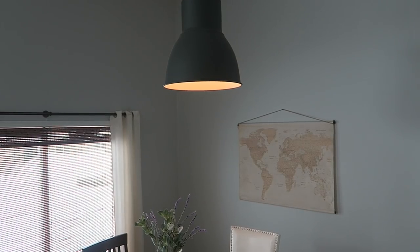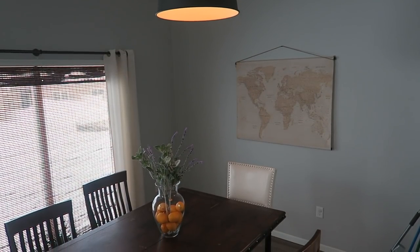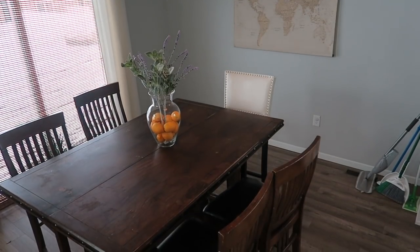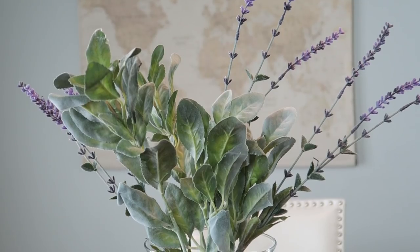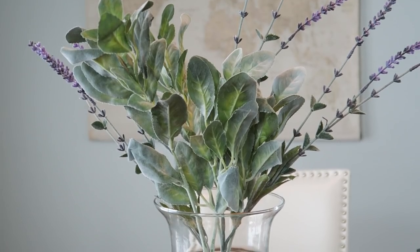Today we are here for a spring decorate and clean with me. I'm really loving the way that this one turned out. I actually consider myself to be pretty terrible at spring decorating. It's just not my thing. So I'm pleasantly surprised with how good it turned out.